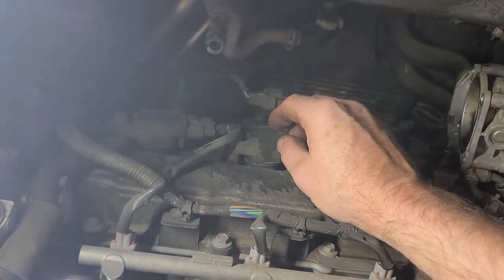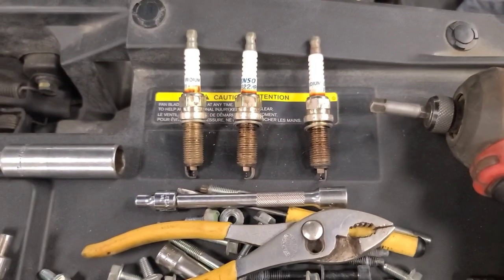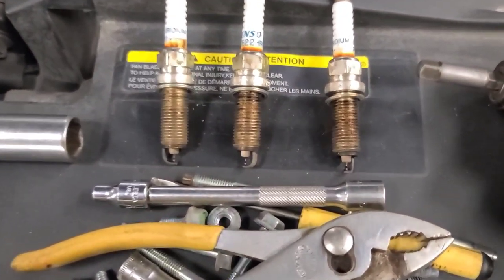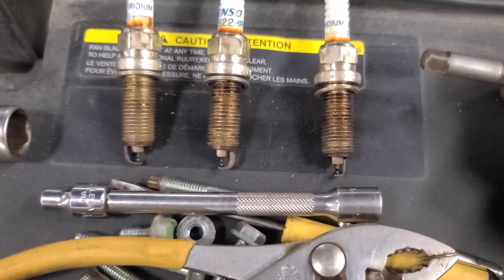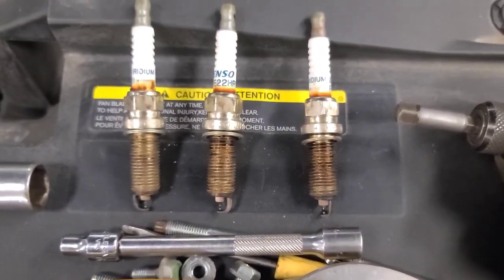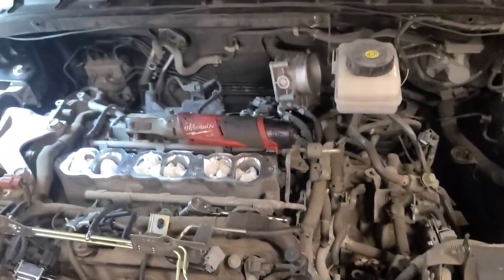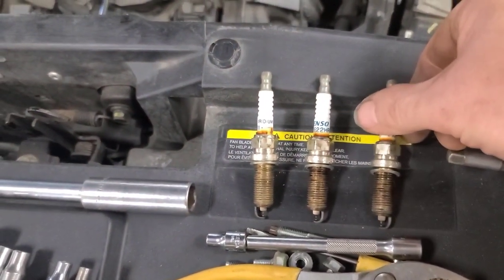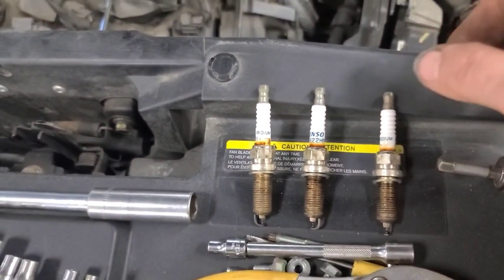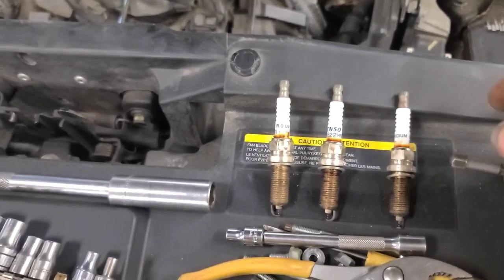3 6-mil bolts hold the coils in, and then remove the spark plugs. So there's the three plugs out. They look perfectly clean, burning natural, nice tan color to them. They probably were fine. You could have probably left them alone, but being proactive and doing some maintenance. They're 9/16, by the way, so you need a 9/16 spark plug socket. You can use a 9/16 deep socket, which is what I used, and a magnet to fish them out of there afterwards.